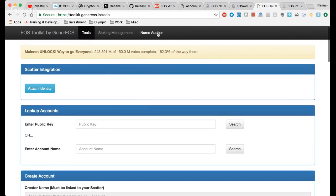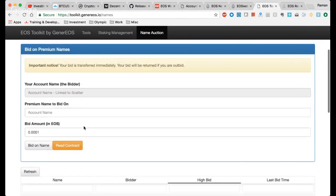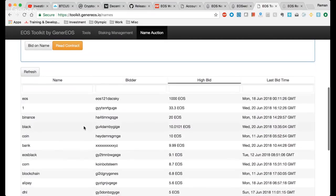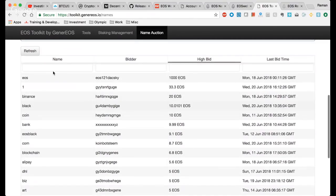Now, what is a name auction, name bidding? Only one account every day is going to be bid on. And as you can see here, this will be starting very soon. Right now, this is not yet getting auctioned, but when it does, this is not for any typical account. This is for some special names.